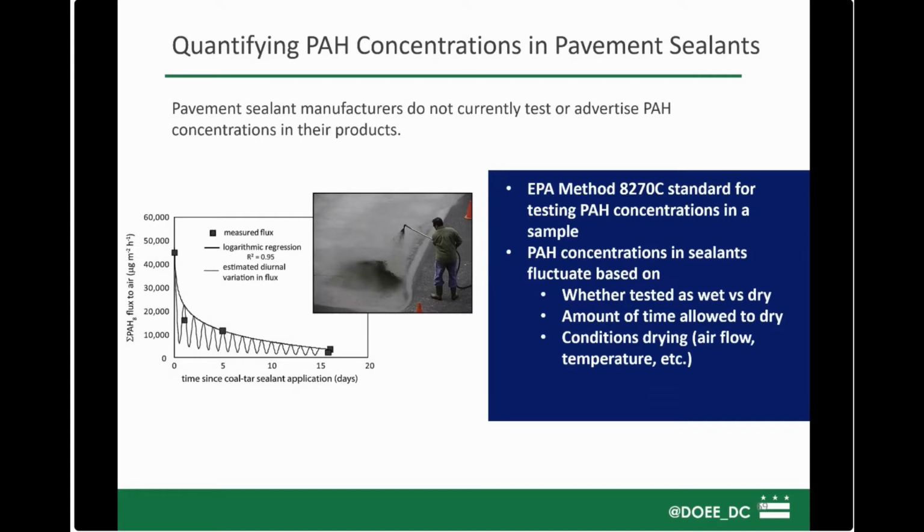And that is because PAH concentrations in sealant products are not publicly available. It's unlikely manufacturers even test for PAH concentrations in their products, and if they do, it is definitely not data that they make public. So fortunately, we have steps we can build off of. There is an EPA standard for testing PAHs, method 8270C, that we do use routinely for lab analyses when we're taking dry sealant samples from properties. So we don't have to start from scratch.